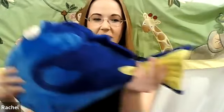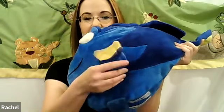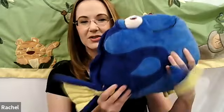Does anyone know what she's using to swim with? That's right, these are called fins. Fish swim with their fins. Can anyone tell what color Dory's fins are? That's right, they are yellow. Dory is a blue fish with bright yellow fins.